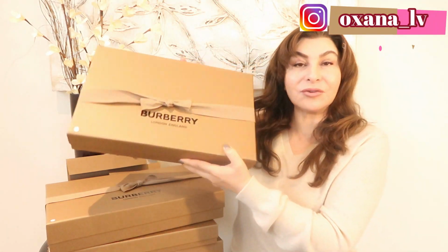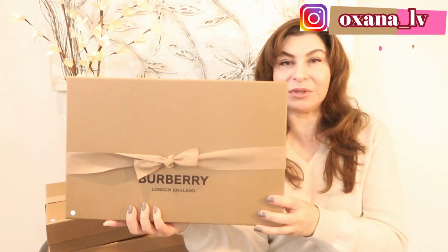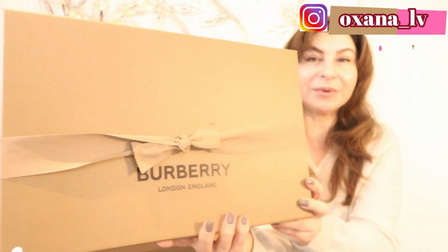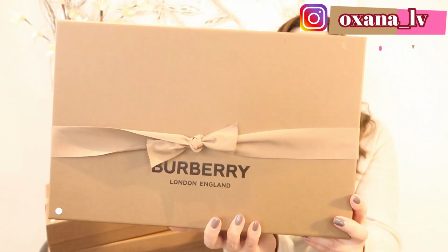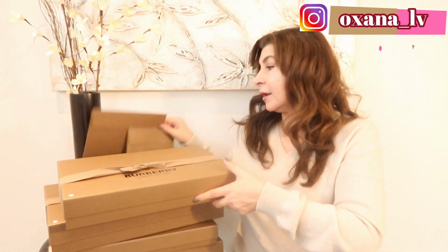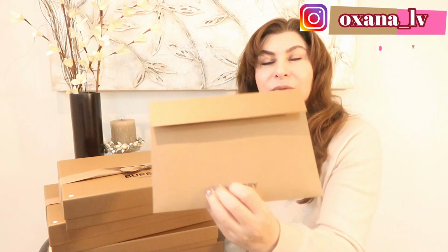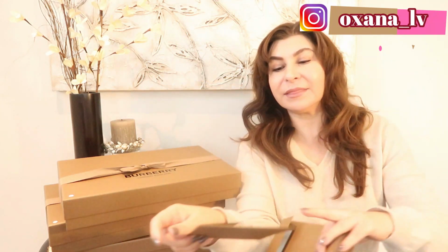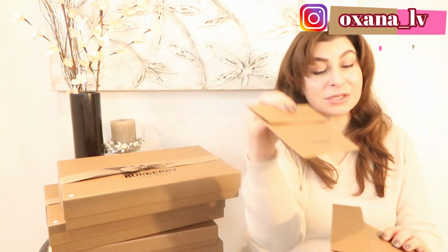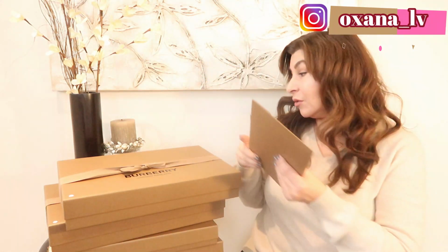So I'm going to start right away with unboxing. I'm not going to beat around the bushes, and the packaging is superb. I just want to come a little bit closer to the camera and show you the packaging. Each year they come with a different packaging, and normally they include the receipt, and then they include the Burberry card if you want to write a message for somebody. So it's obviously a very nice touch.